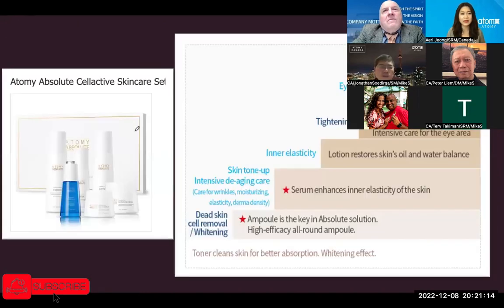So for us using Atomy, what benefit do we get? It's $305 for the whole set. And some people say, you know what, I don't really have a habit of using the whole set. Do I still need to use it? I usually ask them, if you want to see the results of those ladies, you told me that she looks amazing, no wrinkles, or there's a radiance in her skin.